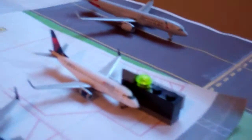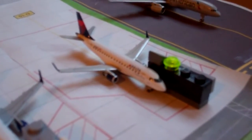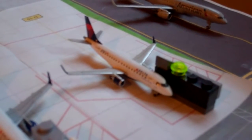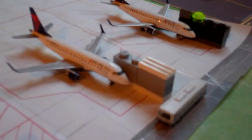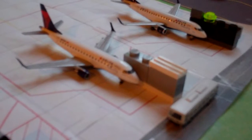Moving over to the B concourse regional gates, starting off with our Shuttle America Delta Connection E175 servicing in from Cincinnati. It'll head out to New Orleans. Just boarding next to that is a Compass DB Delta Connection E170, which is getting passengers off in Boise, Idaho.